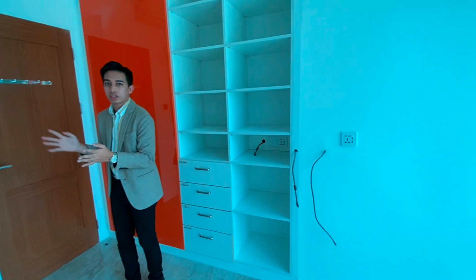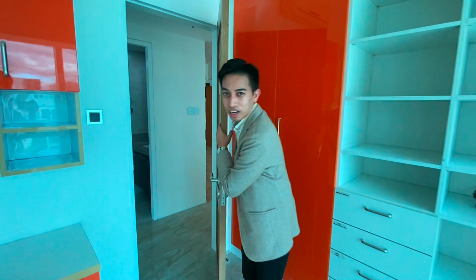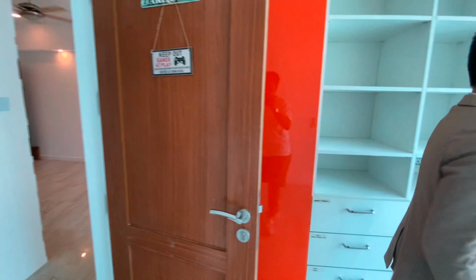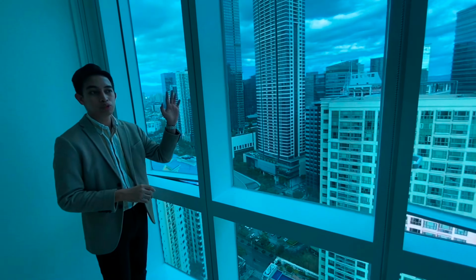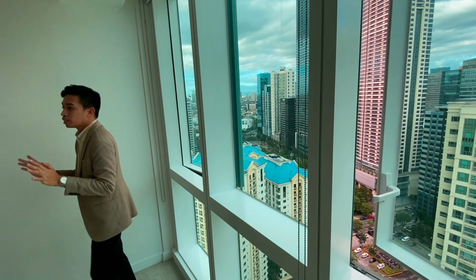Just like what the previous owner did. Kasi nakita ko dito, may nakalagay na dito. So ito, you have this floor to ceiling window glass. Then yung view natin is yung Forbes wood parking, and then this is facing east. So that's your second bedroom.